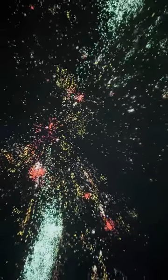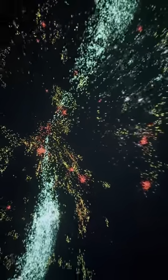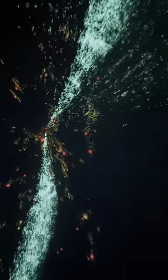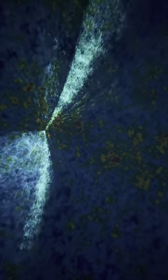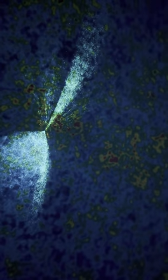Scientists are always finding more. There are many, many observatories all around the world looking out to the night sky. All these colorful dots that you see are what the observatories around the world have observed so far.